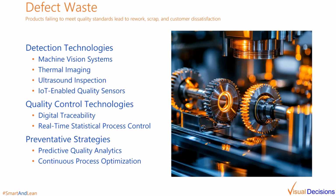And then there are preventive strategies, such as predictive quality analytics, utilizing the information coming from those sensors we talked about earlier. You can have AI forecast potential quality issues by analyzing that real-time data, and then continuous process optimization will utilize machine learning to help ensure consistent and optimal production parameters, feeding back into that closed loop control.